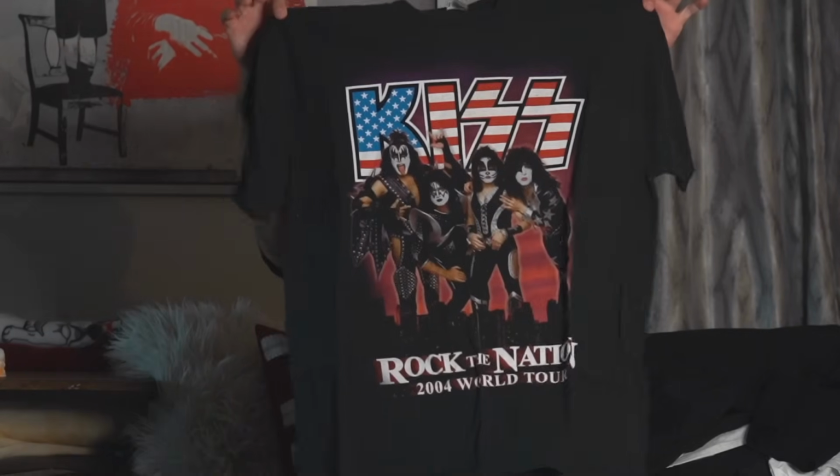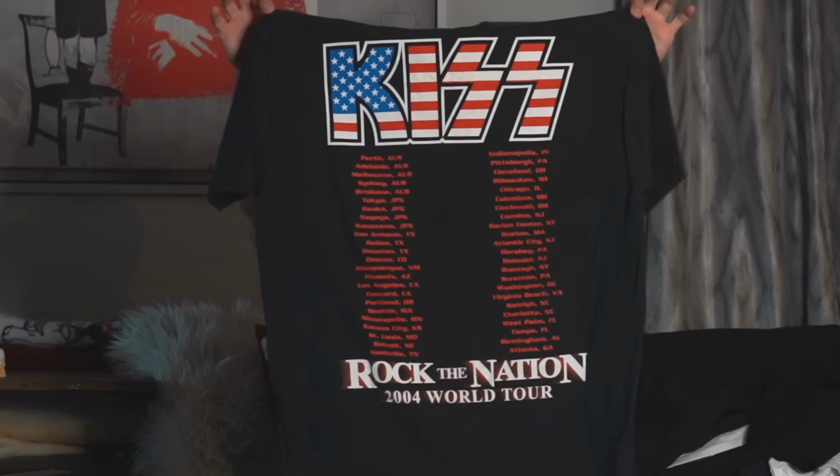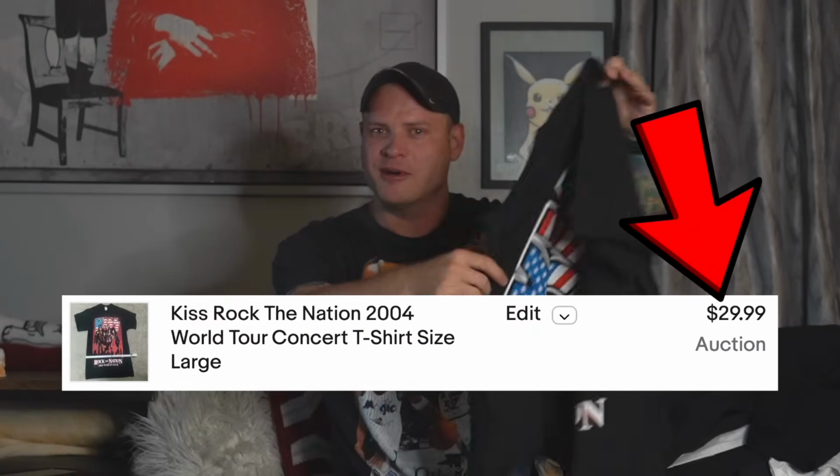Based on the tag, it's a split tag Anvil red bar is what we would call that. So based on that tag, I'm going to guess this shirt is 2003. Let's see how close I am. Kiss. Oh, so close. 2004. 2004 World Tour. I was only 1 year off.